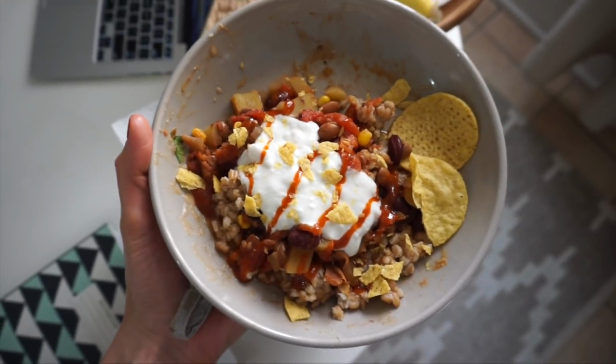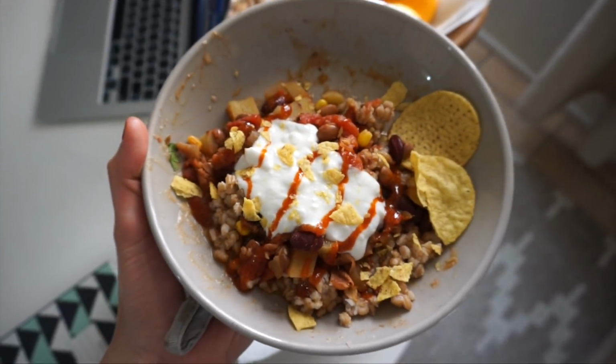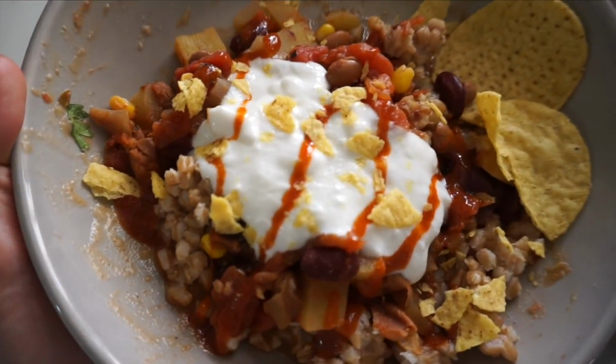Side note, I had a little bit more because I was hungry, and veganism is about abundance and feeding your body and trusting your hunger. So I did, and this was a delicious and very nutritious lunch.